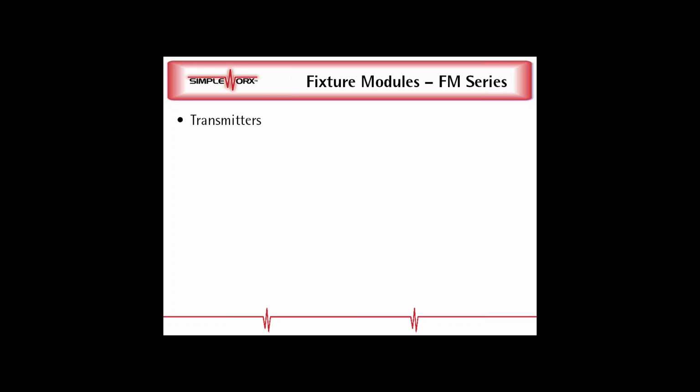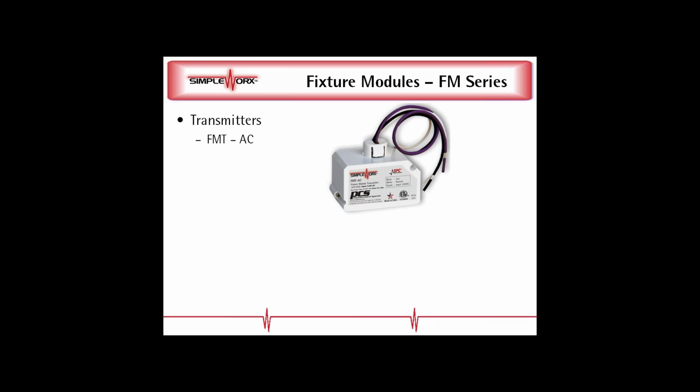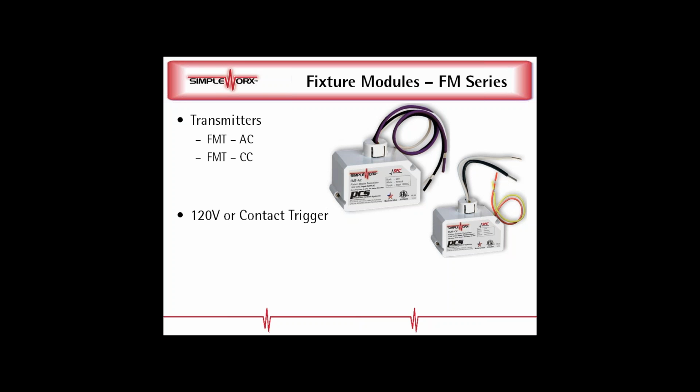So in that situation, a lot of people are using our fixture modules, and we call that the FM series. So the FMTAC has hot, neutral, and a purple wire on it. We have an FMTCC, which gives you a contact closure put into it.